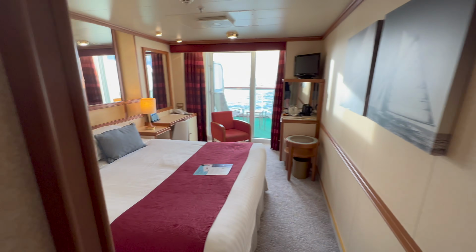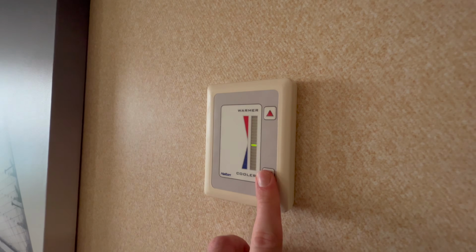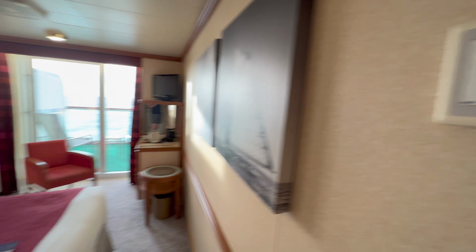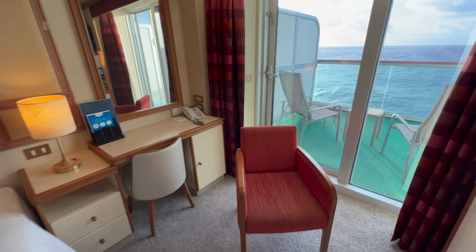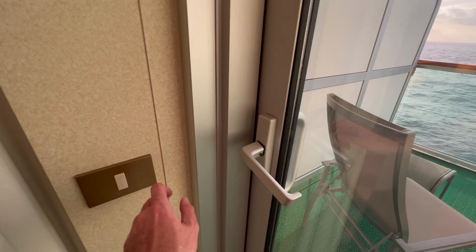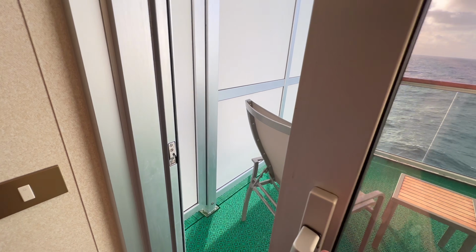First one is air conditioning or temperature control. Now, the way it works in this room is it's one of those boxes where you either trigger it down to make it colder, up to make it warmer, which generally means that it's pretty much always on. Now, being an older ship, I was a little bit nervous about the fan volume, but absolutely no problem at all. And heading out to the balcony, you've got your exterior light switch on the left hand side there.